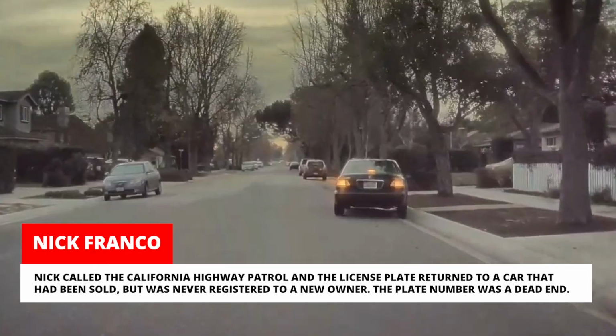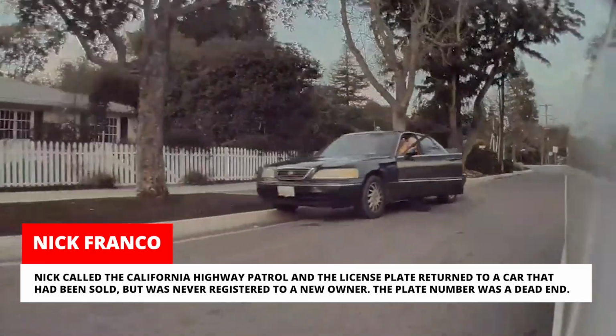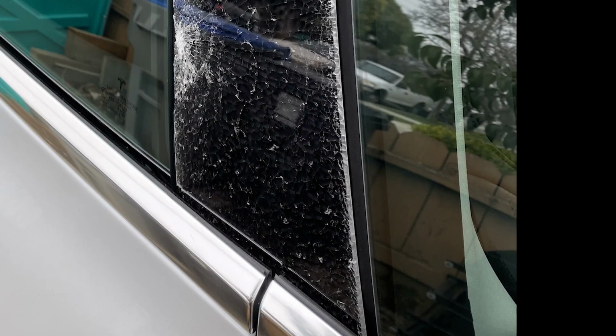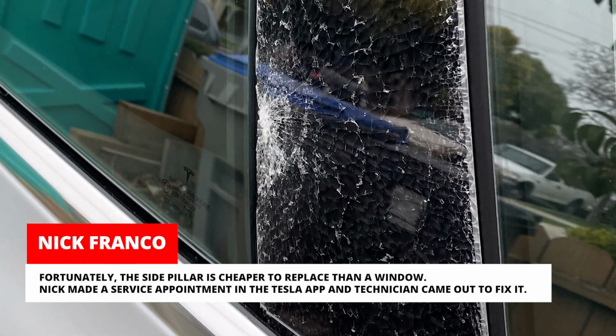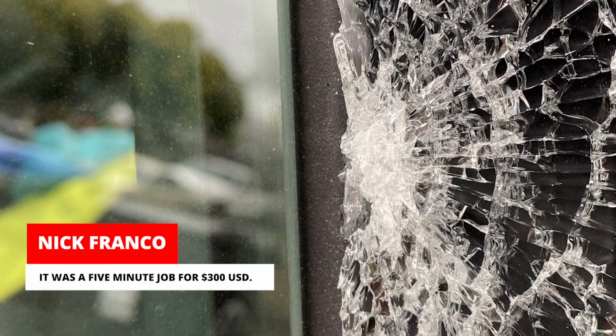Nick called the California Highway Patrol, and the license plate returned to a car that had been sold, but was never registered to a new owner. The plate number was a dead end. Fortunately, the side pillar is cheaper to replace than a window. Nick made a service appointment in the Tesla app, and a technician came out to fix it. It was a 5-minute job for $300 US.